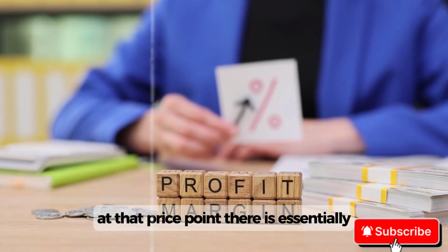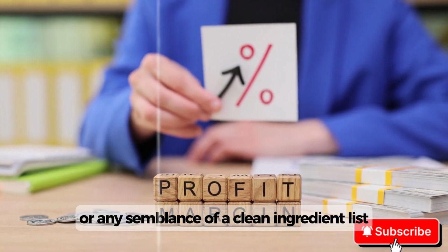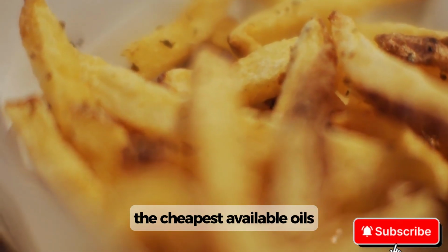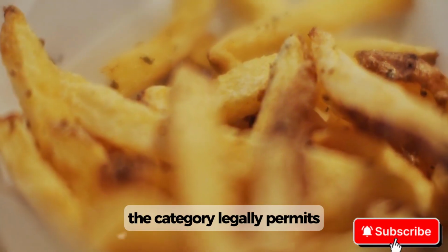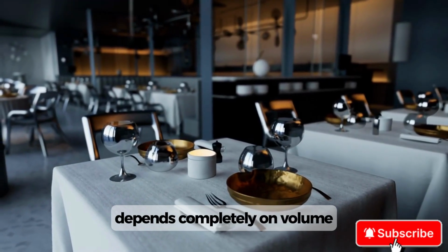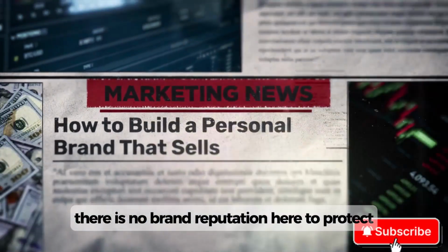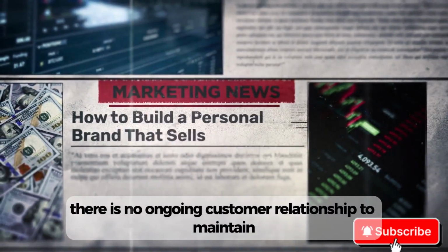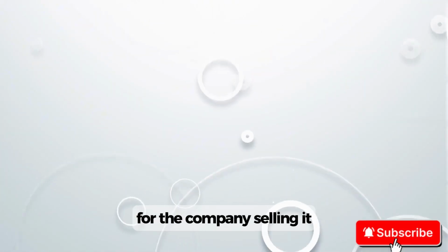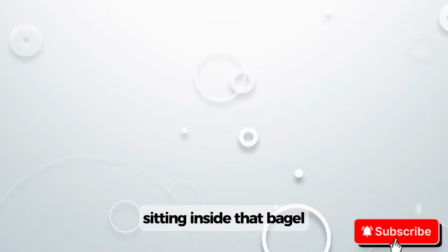At that price point, there is essentially zero room left in the margin for real dough time, real fermentation, or any semblance of a clean ingredient list. These products are built from the cheapest available enriched flour on the market, the cheapest available oils, and the maximum allowable preservative load the category legally permits. Because the entire business model behind this specific product depends completely on volume and extended shelf life rather than on quality of any kind. There is no brand reputation here to protect, and there is no ongoing customer relationship to maintain beyond the single, anonymous transaction at the register. When there is nothing meaningfully at stake for the company selling it, there is very little remaining incentive to spend even a single extra cent on the actual bagel sitting inside that bagel.